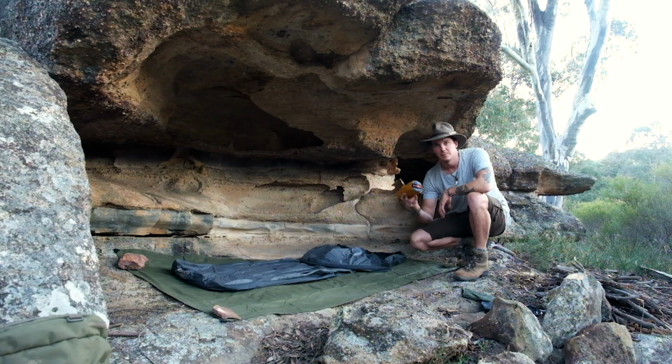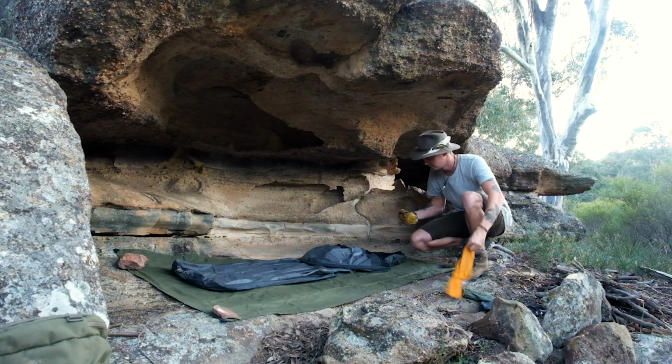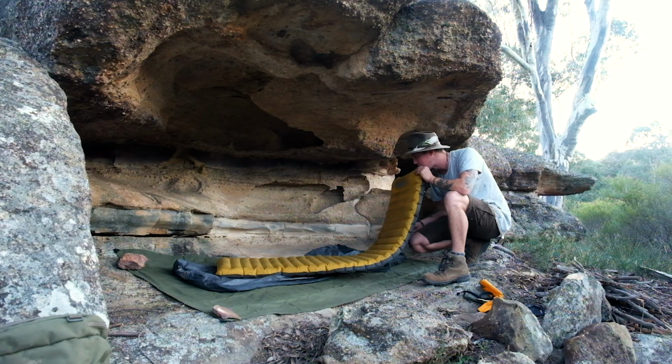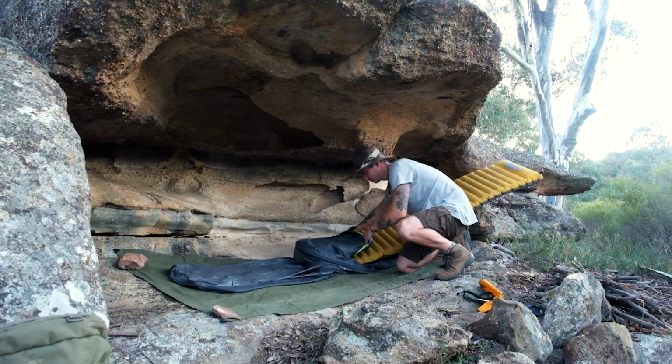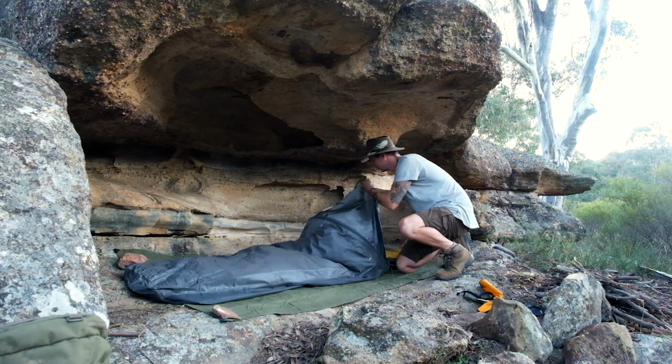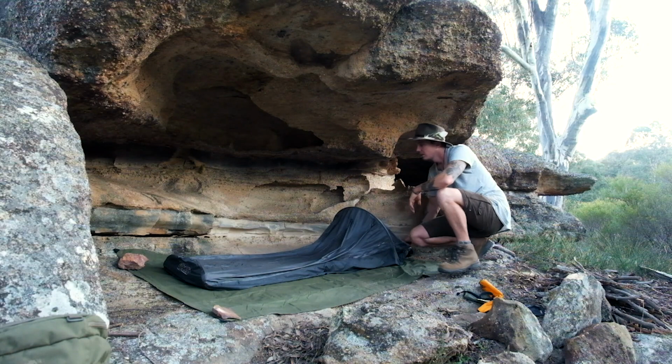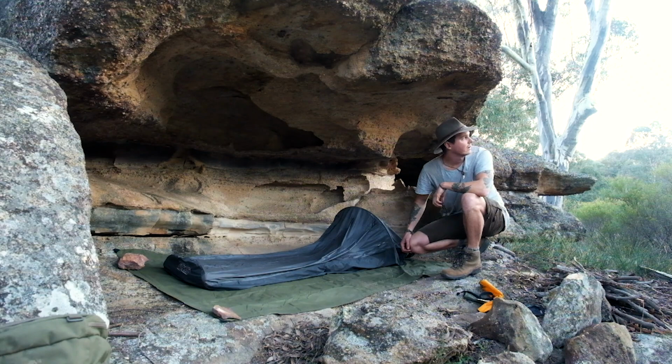And then I've just got my Nemo Astro Air inflatable mat, so I'll just chuck that inside now as well. Yeah, sweet. So that should do me for tonight. Probably got about 20 minutes till it gets dark, so I might grab a few beers and then go watch the sunset.